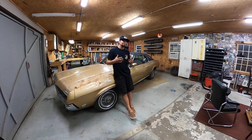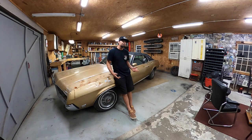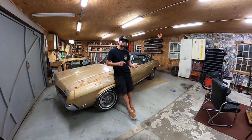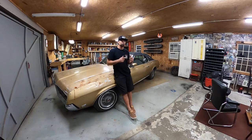So, 1969 Mercury Cougar, H code 351, center console automatic, bucket seats. Came from California originally, still has a California license plate on it. Dual exhaust with glass packs. Let's see if we can thrash on her a little bit.